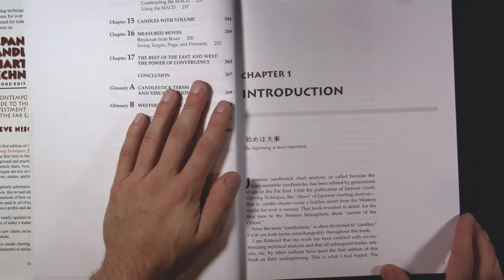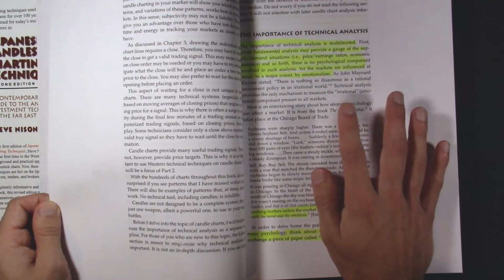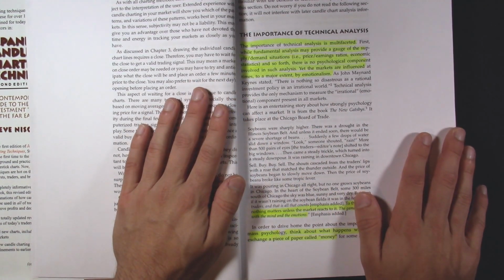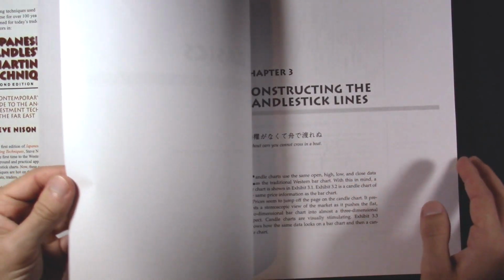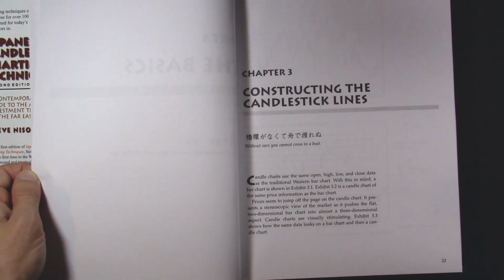It's a lot of information though, so I'm just gonna flip through a little bit. I highlighted some stuff. I read this 2 or 3 years ago when I first started trading. I think I got this as a Christmas present. I went through this book really quickly because I wanted all the information, but I did go back and try to revisit some of the things that I thought would be important.